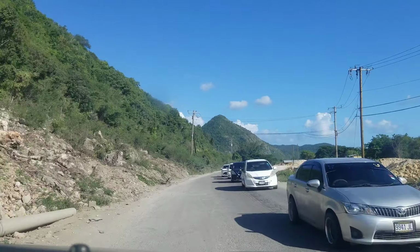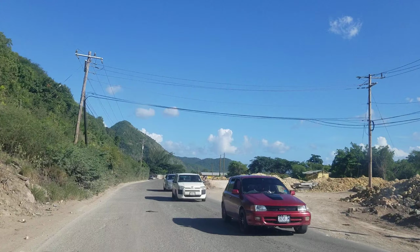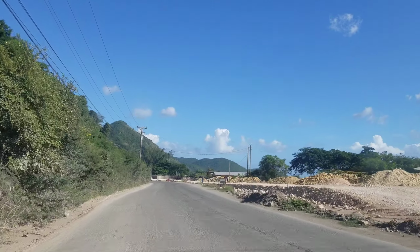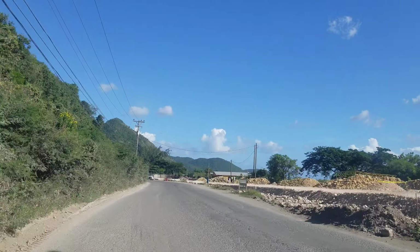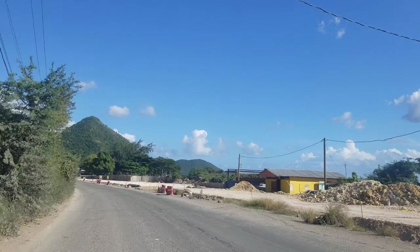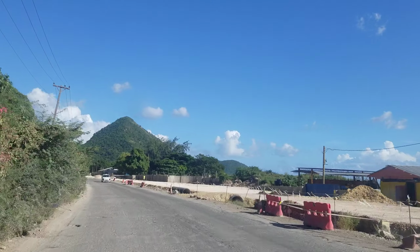And then it's being built in phases. So you have one phase from Harborview to the Yallahs Bridge, and then another phase from Yallahs to another section, and then they build it out in sections until it reaches Port Antonio. So there you can see them working on the roadway on the right.